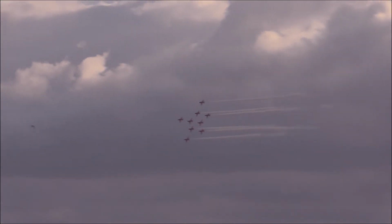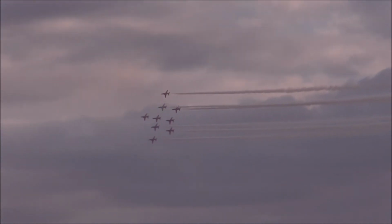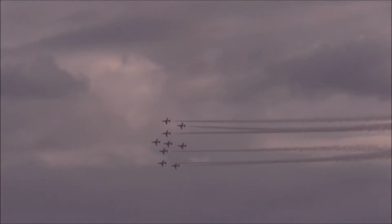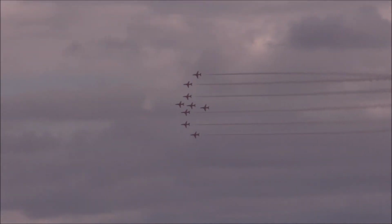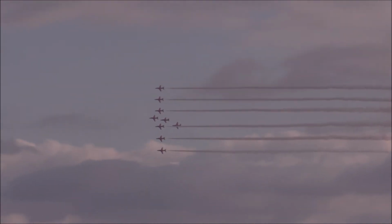As Lightning moves off to the right-hand side, it's time for a very technically difficult formation. Six aircraft all forming up in line abreast with Reds 8 and 9 joining on the outside. Reds 6 and 7 tucking in behind in Phoenix.